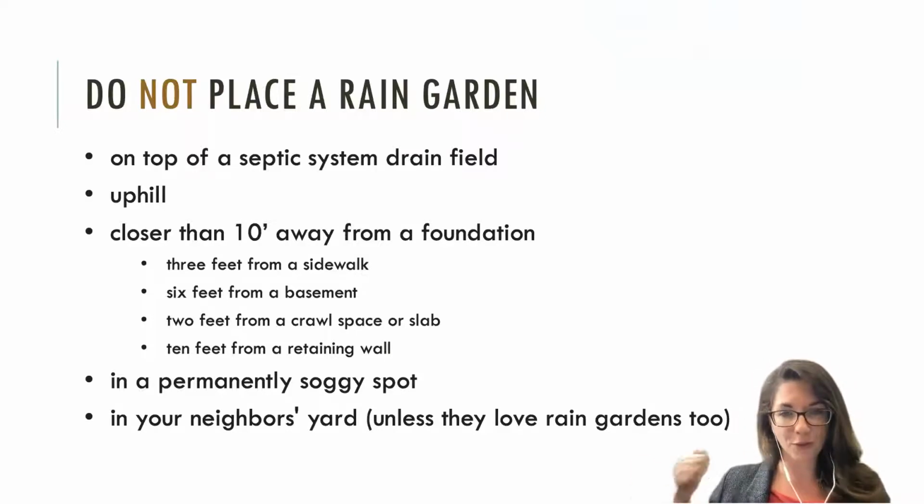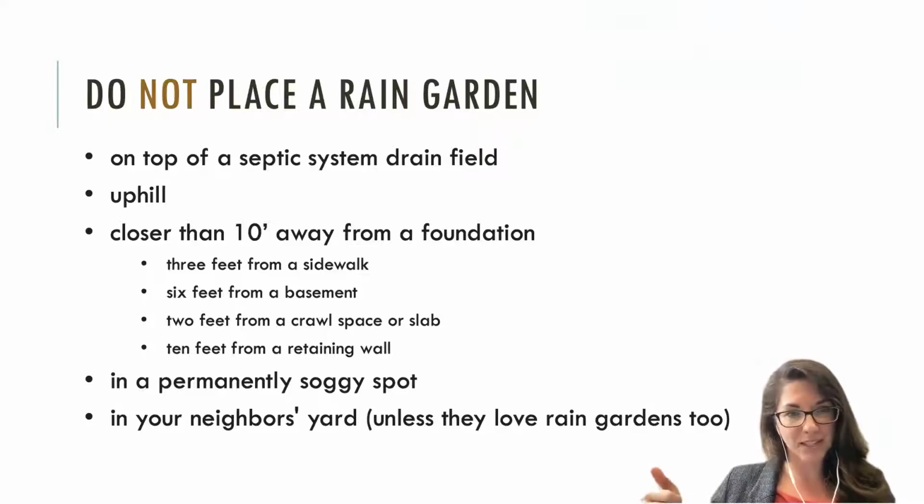Again, so avoid those. Do not place it on top of a septic system. Don't place it uphill. Avoid being too close to those foundations, and things like sidewalks and slabs are not as concerning. You can build your rain garden a little bit closer, but definitely building foundations, don't build closer than 10 feet. And of course, don't build it in your neighbor's yard unless they love rain gardens too. And like Naomi said, maybe you can go out and explain why rain gardens are fantastic, and they might get on board.